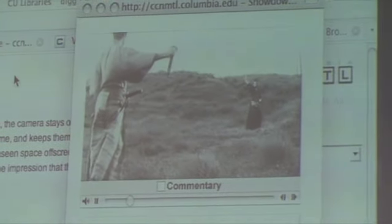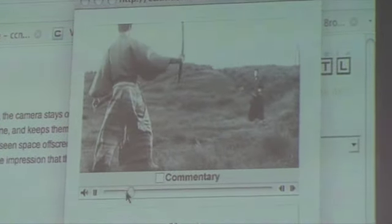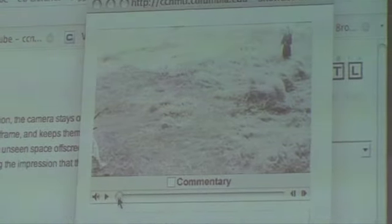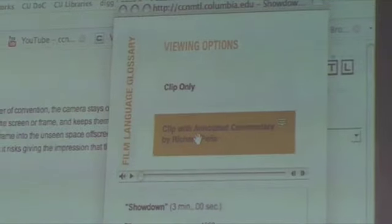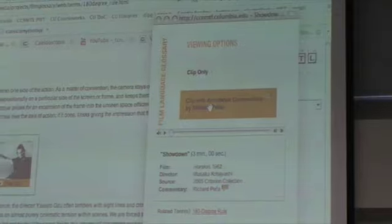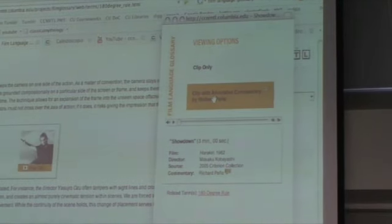Now, we also provide the option to watch it with a commentary by Richard Pena and with annotations that further describe how this is happening. So I'll show you just a short clip of that here.